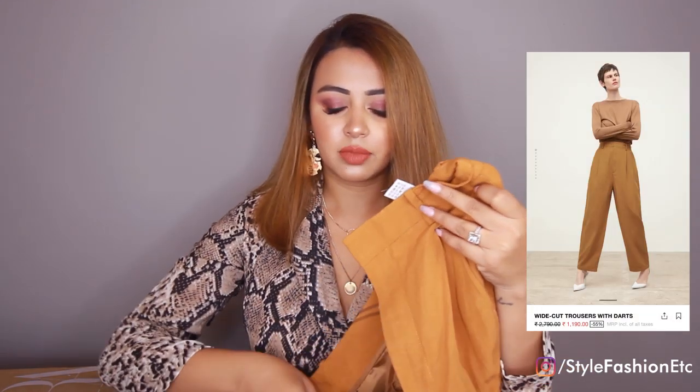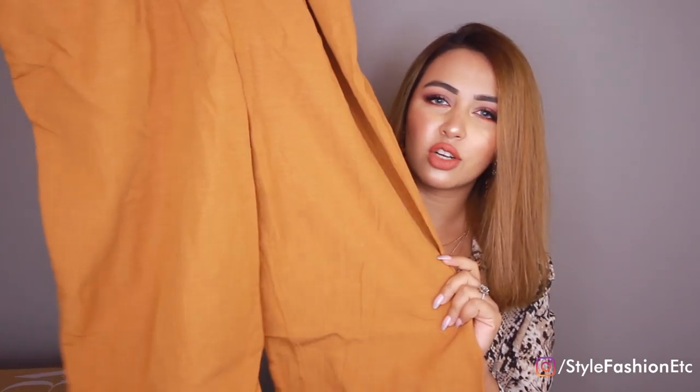So these pants I found on my last visit to Zara, and everything has been bought online. I cannot deal with the store during the sale season. It's just too hot, humid, and the crowd just gets really messy. So I prefer shopping online, and the Zara return policy is so good that shopping online is just better. And these pants are so nice.